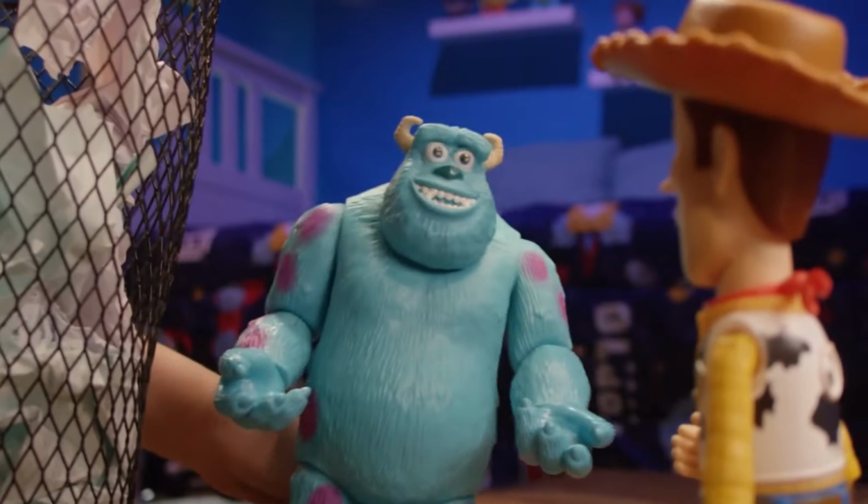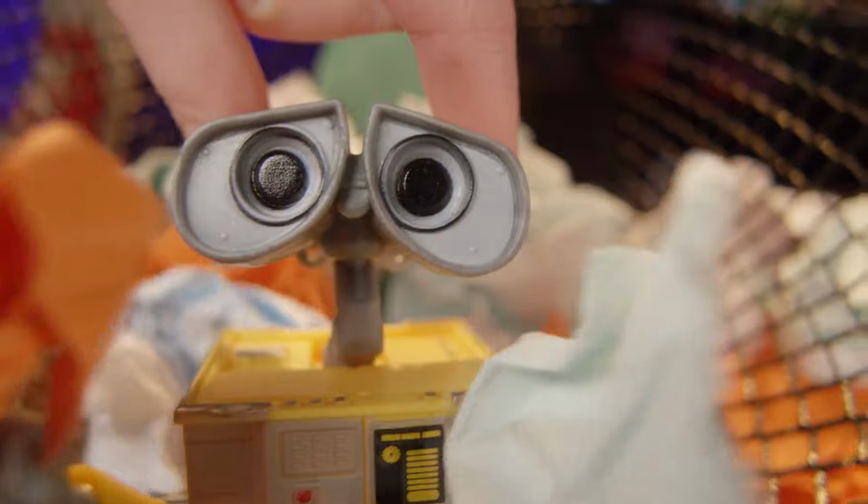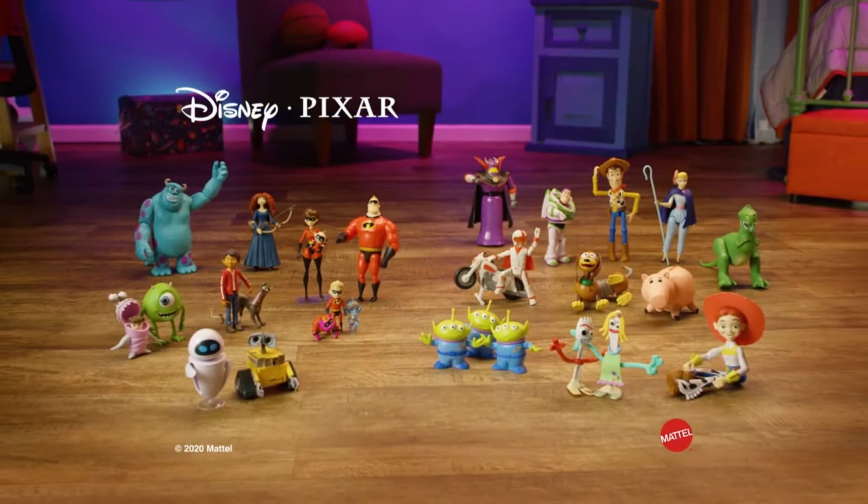Help, I'm trapped! Don't be scared, Forky. Did somebody say scare? Let's work together. As a team. Look out! Wally! Yay! Toy Story and Pixar characters and character packs each sold separately.